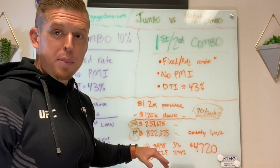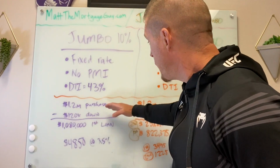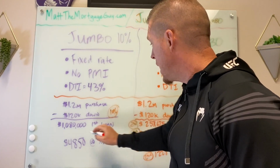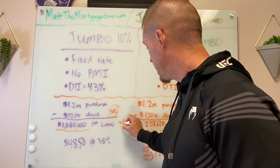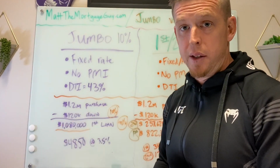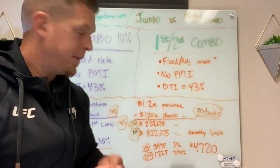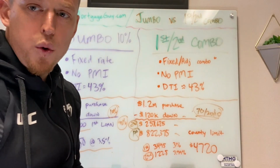I put this down so people could see the structure, that same $1.2 million purchase. You've got 10% down, $120,000 down, that's 10%. And then you've just got a $1,080,000 first loan. This is 90% of your purchase price. One loan. Now, excluding taxes and insurance, $4,850 is the monthly payment at a 3.5% interest rate. That might be a rate with no points being paid, right?